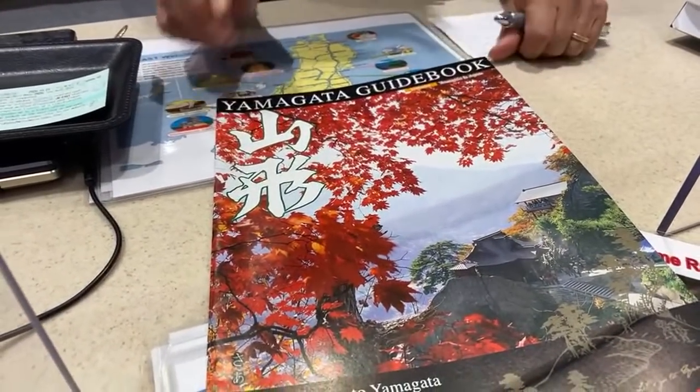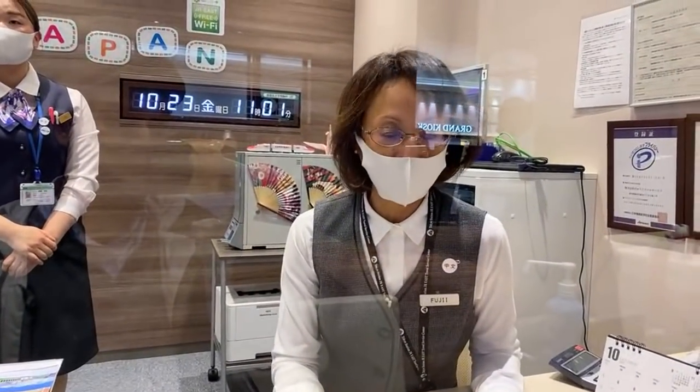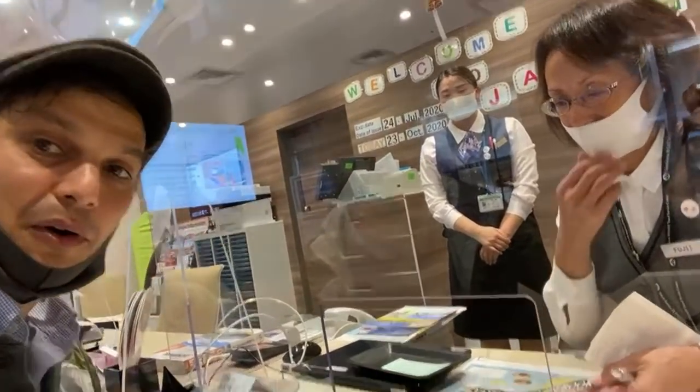Oh yeah, Yamagata, ikimasu yo, hai. Best season for going to the Yamadera? She said best season for Yamadera. For the autumn leaves? Yeah. That looks wonderful. Look at this.